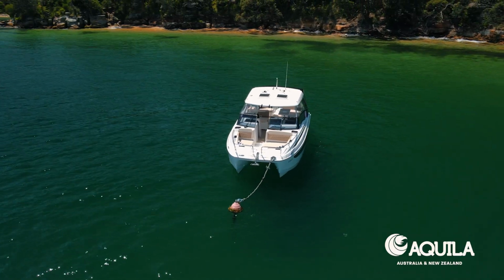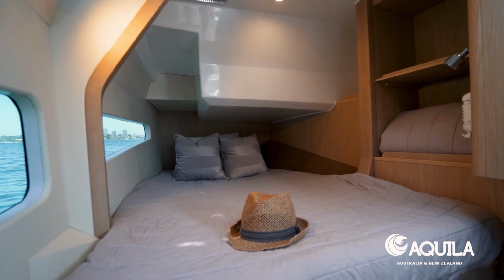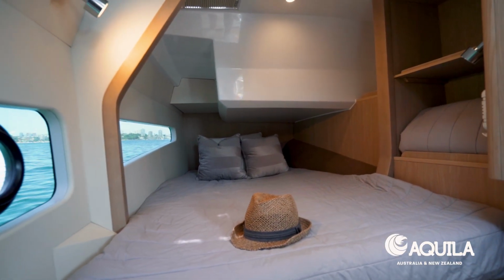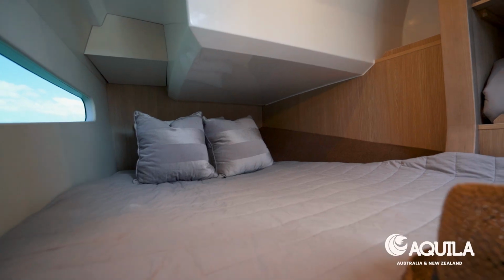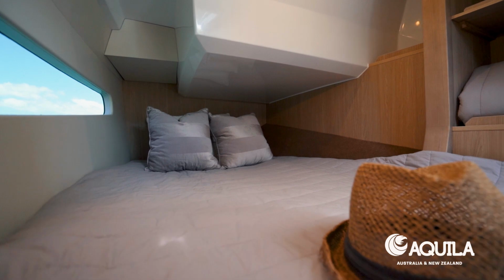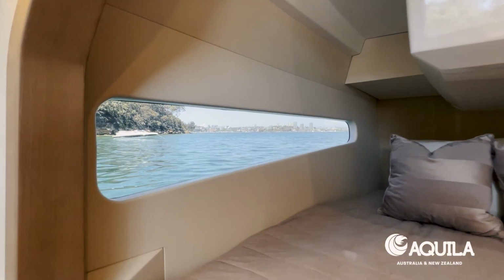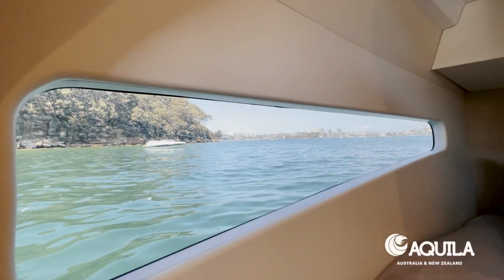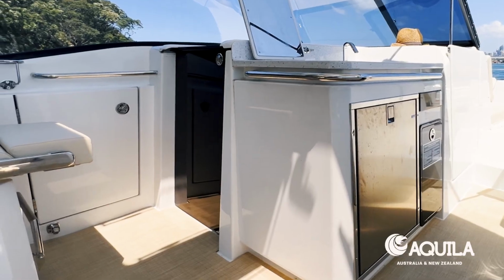The Aquila 32 Sports becomes a comfortable weekender with a bright and spacious double cabin on the port side, with ample storage and 6'2" or almost 1.9 metre head height. There's plenty of extra storage, lighting, fan and a power outlet. The wide windows and opening hatch fill the space with loads of natural light and ventilation, while the tinted access door down to the cabin allows you to see out, but no one to see in.